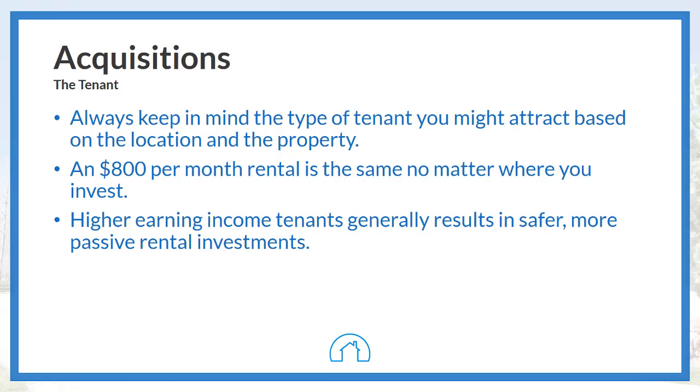Okay? Higher earning income tenants generally result in safer, more passive rental investments. That's the truth. People that generally make more money are a little bit more responsible. They have better credit scores. They pay their bills. They're not the type of people that want to get evicted. Okay? They don't get evicted. They have stable income, stable jobs. If you have stable income coming in, you shouldn't have to go through an eviction.